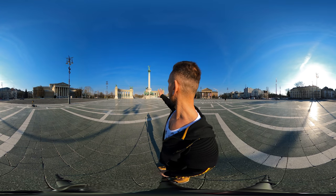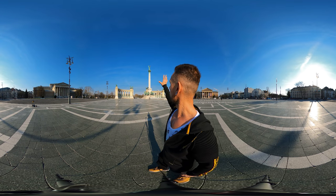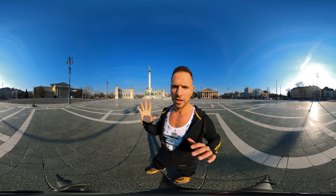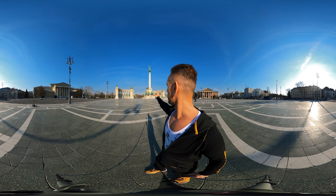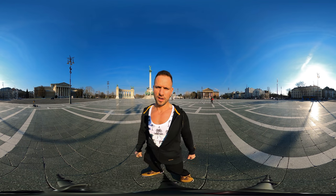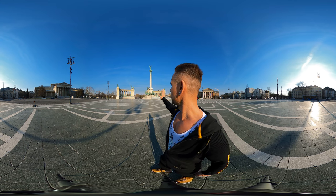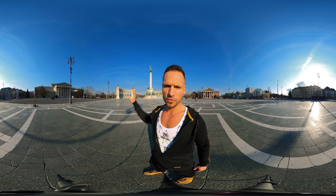Right here behind me you see a 36 meter high pillar on the top of which is the statue of Archangel Gabriel holding the Hungarian crown and the cross. At the basement of the pillar you can see several statues. They represent Hungarian chieftains and Prince Árpád, who back in the 9th century conquered the Carpathian Basin and established here. Around the pillar and around the square there are some colonnades and there are some statues under each of them. These statues represent Hungarian rulers and statesmen that over time ruled Hungary.